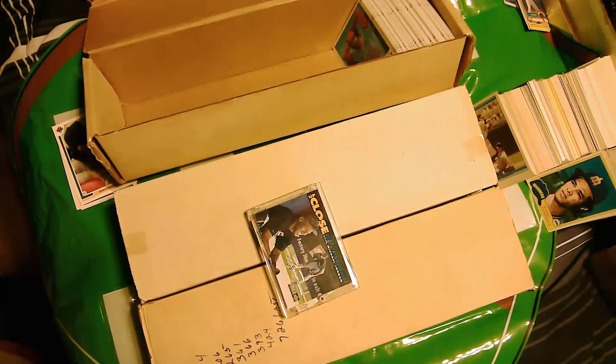1, 2, 3. So only 5 people are wanting a chance at any two of these cards. I mean, that's fine. You don't have to pick a number between 1 and 9, but there's only enough for 8. I'd have to add 2 more, but that's fine.